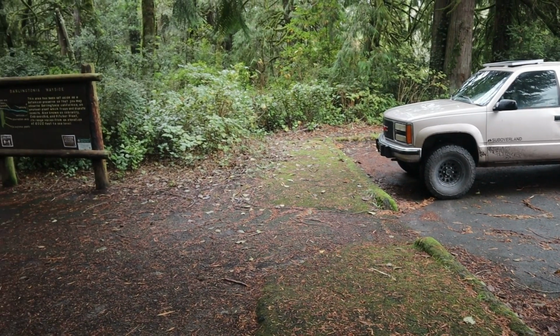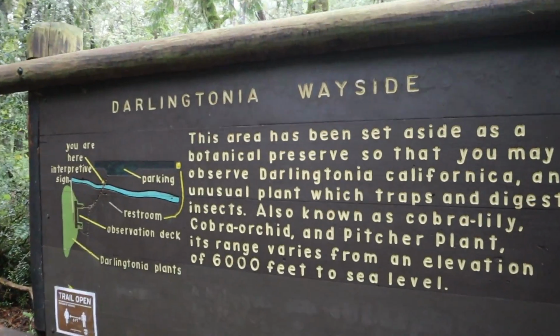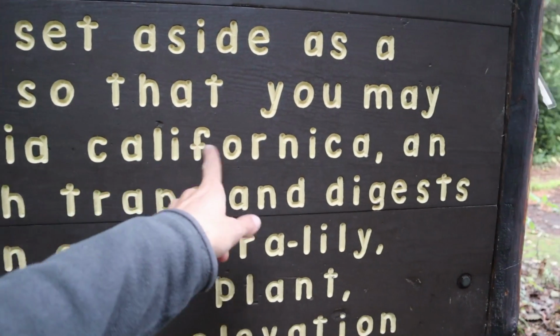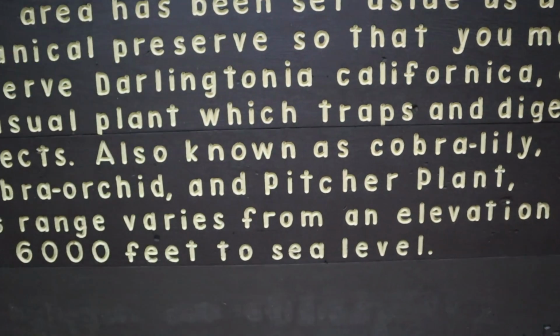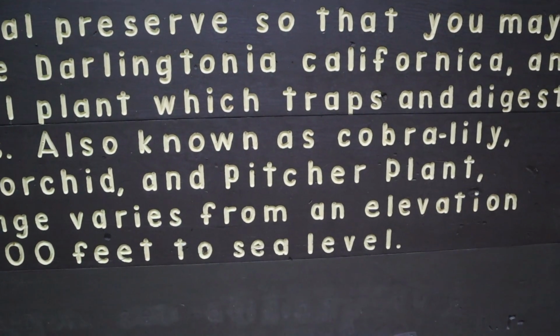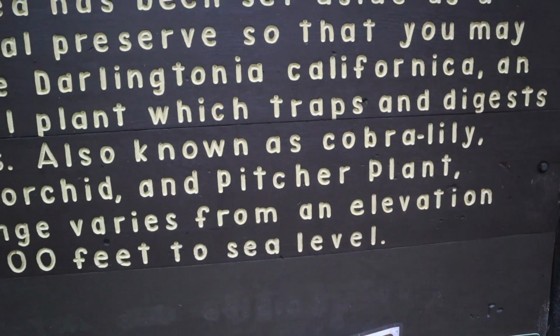I'm now at this little roadside pullout here. It's called Darlingtonia Wayside, and this is a place where you can observe a plant called Darlingtonia californica, which is also known as the cobra lily, cobra orchid, and pitcher plant, and it traps and eats insects. And so yes, that puts it in the meat-eating plant category, up there with the much more famous and better known Venus flytrap. This short trail here leads through the forest to an observation deck where you can take a look at the cobra lilies.